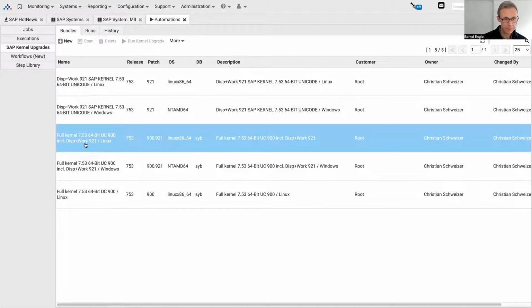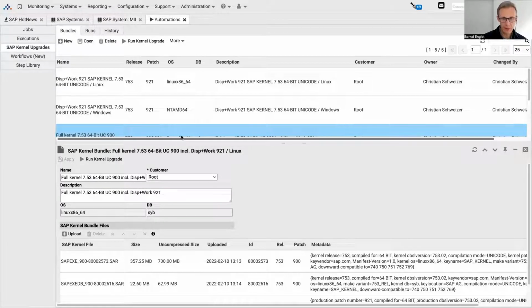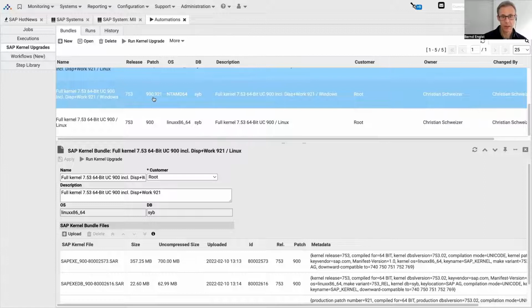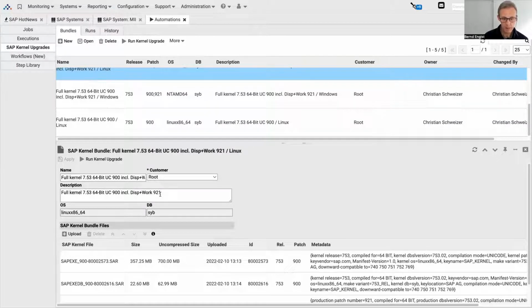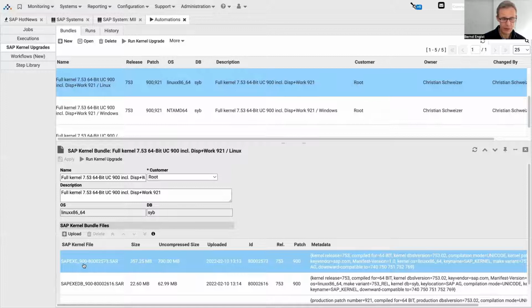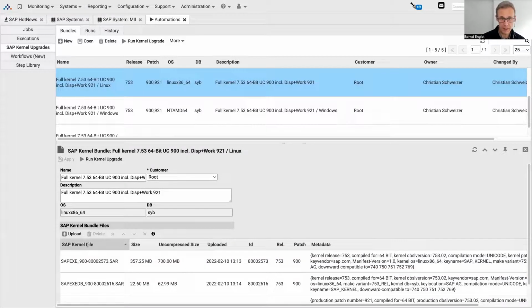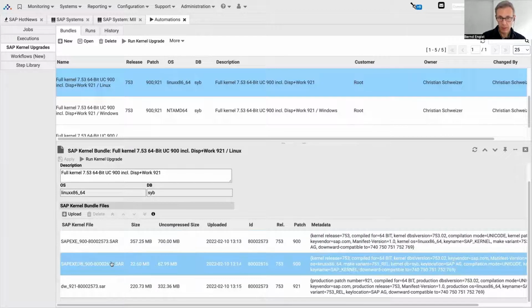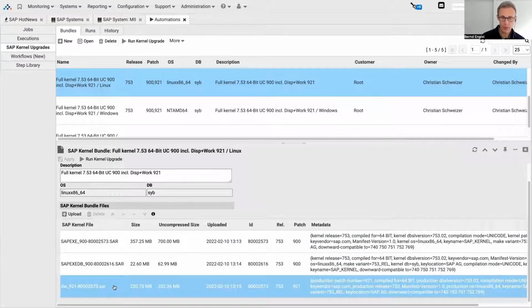And what we have that's funny here is that Avantra can also combine several patches, because what you download at the moment is only the disp+work number 921, right? So customers being on a patch level lower than 900 would download the full package, which is here the full SAP EXE 900 package, right? And then on top, you need to patch the disp+work to the very latest release, which is 921, to resolve the vulnerability, right? Avantra is able to create kernel patch bundles where you upload the original patching, so the full kernel package by SAP, and then the individual disp+work. So we can work with both.